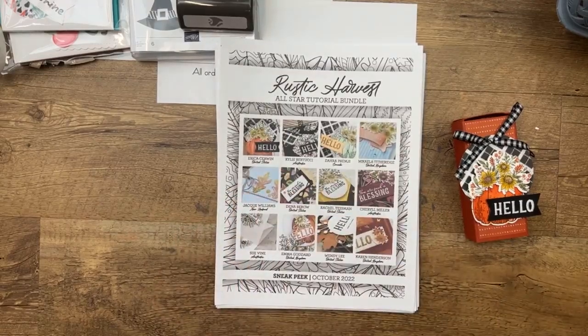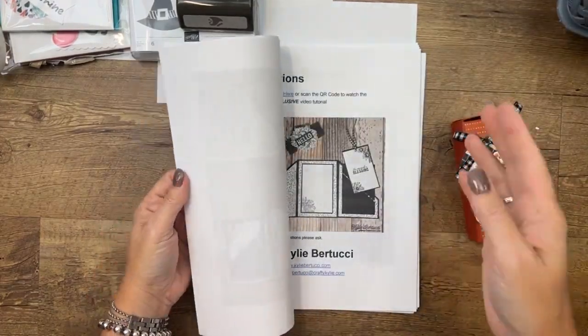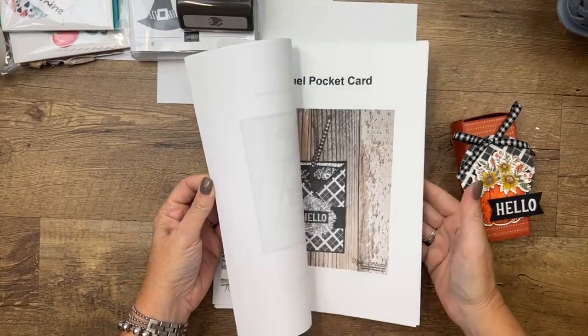Okay, I can hear what sounds like the UPS truck. I'm having to look out the window. No, I put my blinds down. I can't see. I can hear something going on.